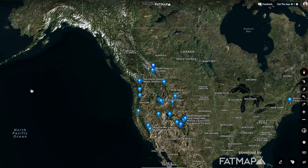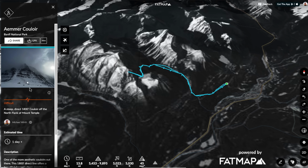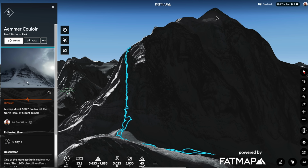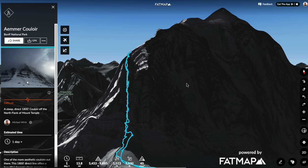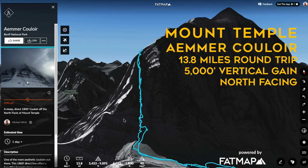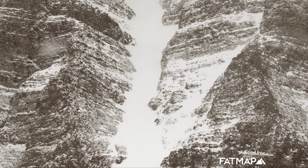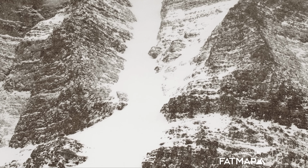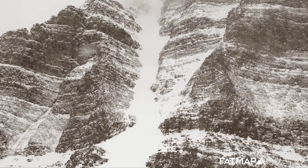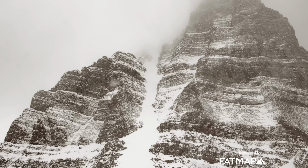So the Aemmer Couloir. Cruise it over towards the line, towards Mount Temple. The Aemmer Couloir is rather an aesthetic line. You can see it right here. And Mount Temple is undoubtedly a large mountain. And the Aemmer Couloir is just a spectacular feature, a perfect couloir, honestly, just very direct, and around 1,800 feet of vertical.